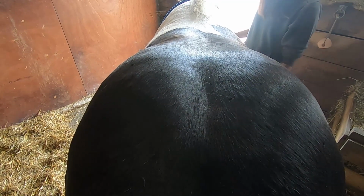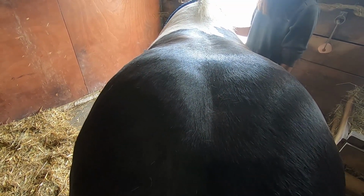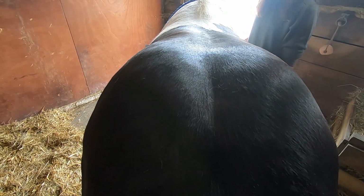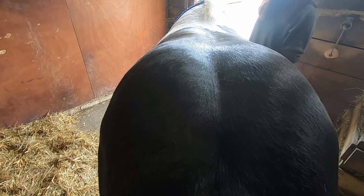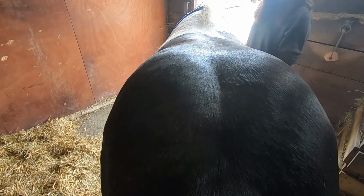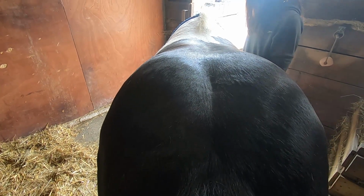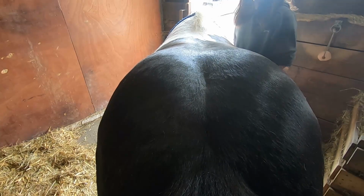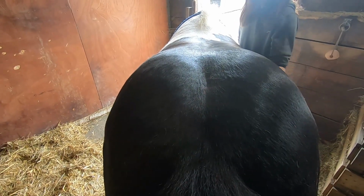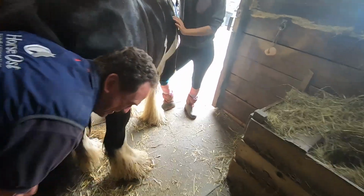And then coming back, looking at him from behind, just looking, and there I'm just gently rocking his back via his tail, and you can see he's not symmetrical through here. If you look down his back, you can see even with the different colour pattern that there's more raised tension through his back on the left hand side. And so I worked on the spine.